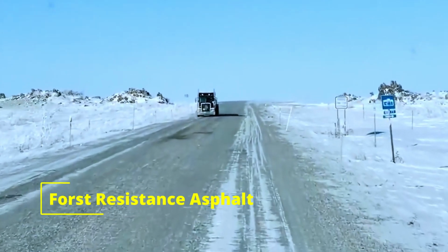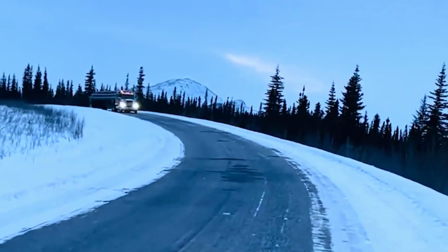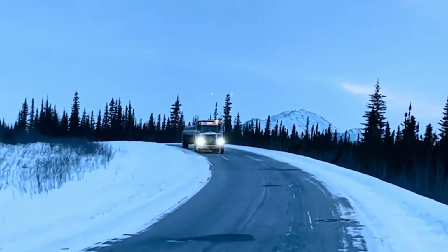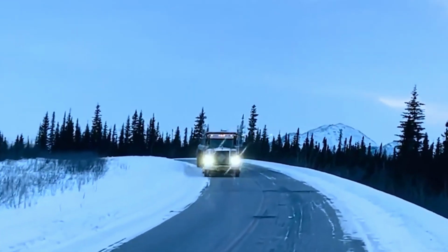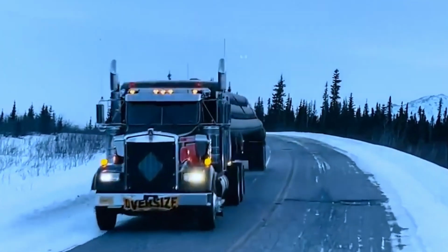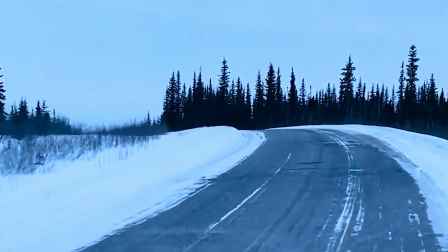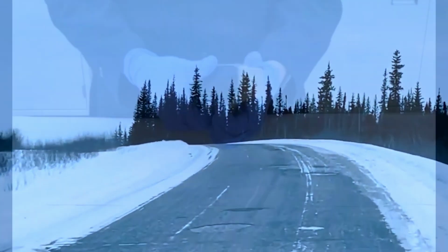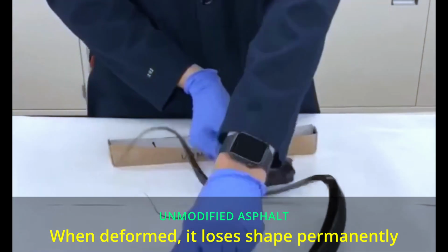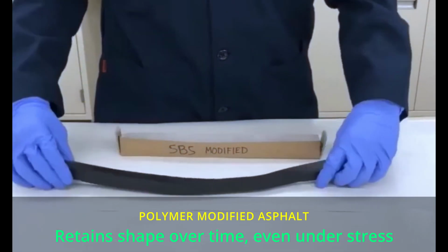Step 4. Frost-resistant asphalt and concrete final top layer. The final surface layer of the road must withstand extreme cold, moisture, and the repeated stress of freeze-thaw cycles. In cold regions, traditional asphalt becomes brittle and prone to cracking when temperatures drop sharply. To prevent this, engineers use polymer-modified asphalt, PMA, an advanced mix that enhances flexibility and durability.